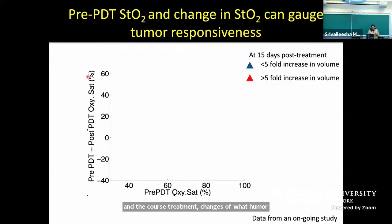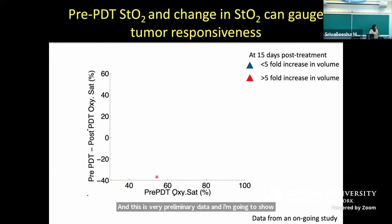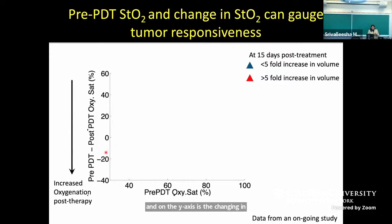And this is very preliminary data, and I'm going to show you on a graph here. On the x-axis is the pre-PDT, or the pre-treatment oxygen saturation of the tumors. And on the y-axis is the change in oxygen saturation pre and post PDT, and towards the arrow mark that you see here is the increased oxygen saturation post therapy.